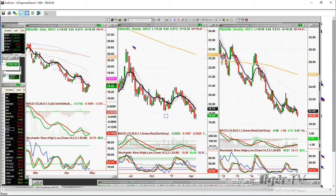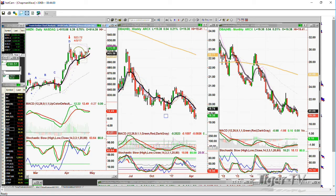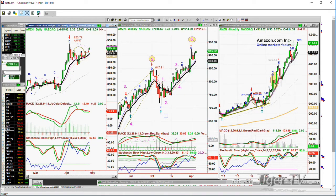We had it, and then we just didn't have it at all because it's just been going down. I still think it's not the place to be. It's getting closer to some form of support in the weekly. I suspect next week's going to be really important for a lot of things. Let me just show you this. Amazon, I'm skipping over when I said next week's important.